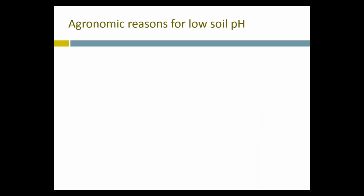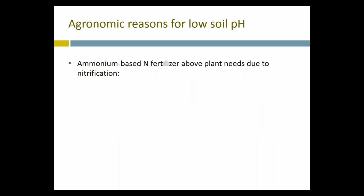There's also a number of agronomic reasons for low soil pH. For example, ammonium-based nitrogen fertilizer that's applied above plant needs can cause low pH due to a process called nitrification. Nitrification is where ammonium or a urea-based nitrogen fertilizer in the presence of air and water gets converted over to nitrate plus acid.